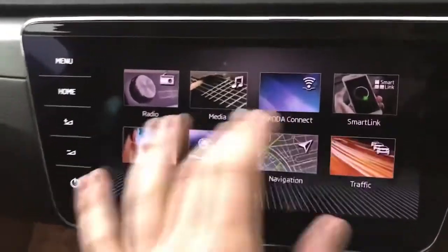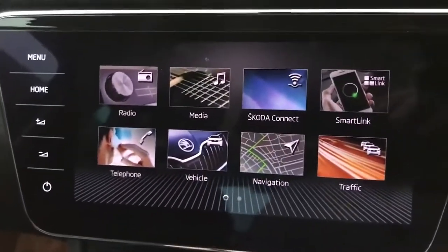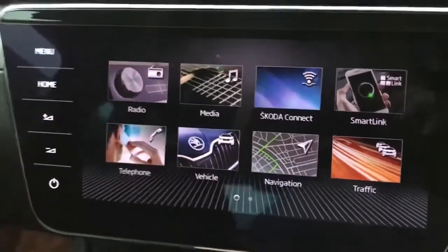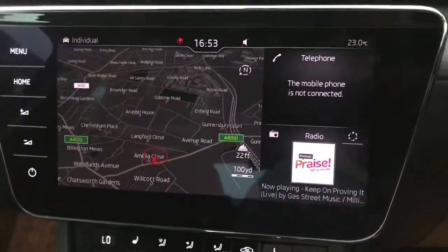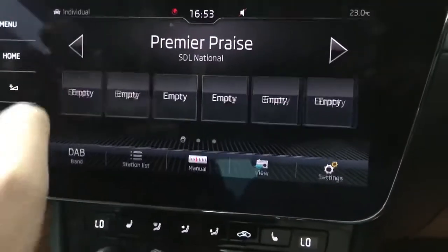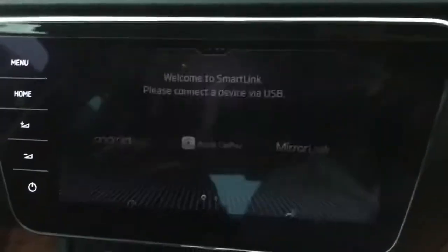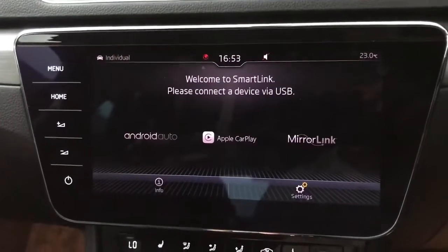On the main screen we've got a touchscreen system, menu and home button on the left hand side. So this is the menu. The home is slightly different, so it's got your sat nav there, your Bluetooth, and also whichever radio station you're on there. We do have DAB, FM, AM radio. We've also got Smart Link for Apple CarPlay and Android Auto, so you can have your own phone screen on the screen in the car.